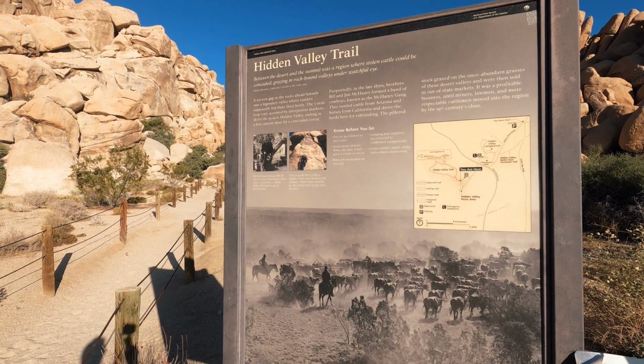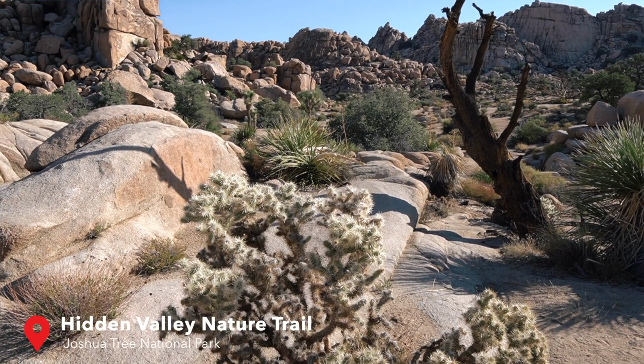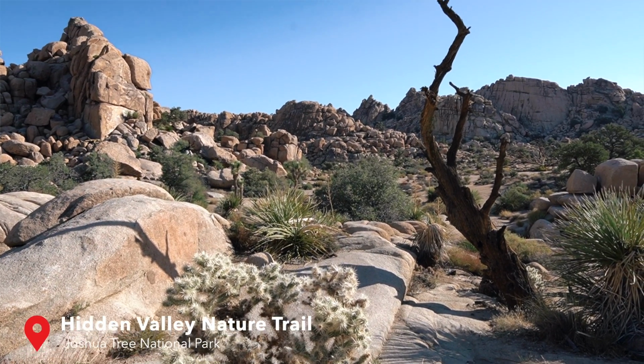So we're at the Hidden Valley Loop Trail right now. It's an easy walk, just a 1 mile loop from the parking lot. And you can see a lot of the different vegetation and scenery of Joshua Tree. So if you're only here for a short period of time, this is a great trail to do to really get to experience the park.